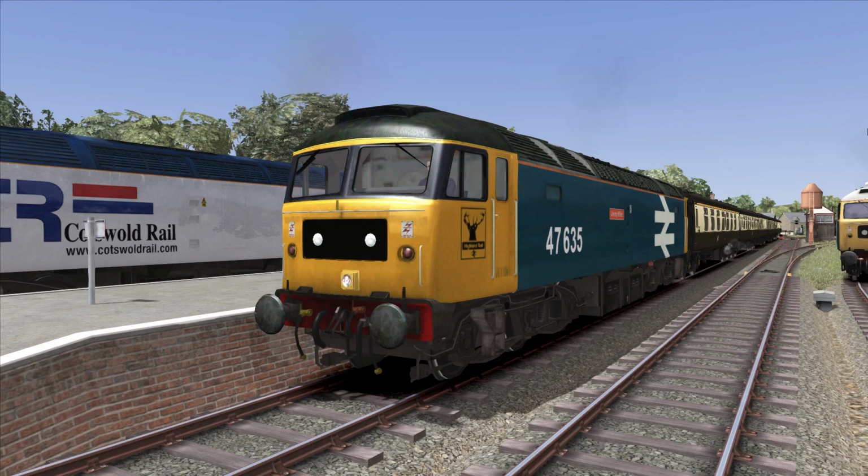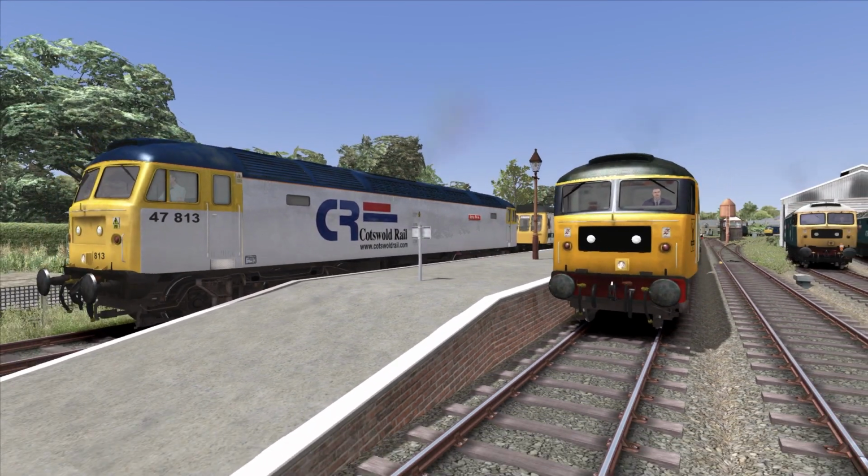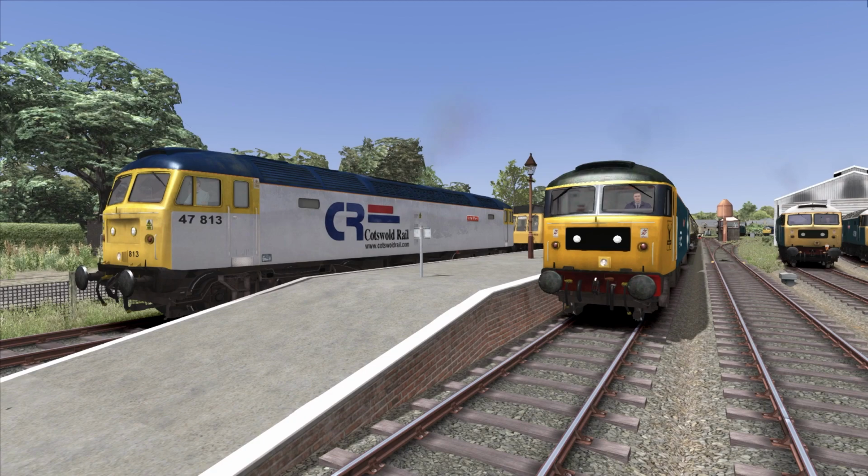What do we think this is, guys? So this is the original Rail Simulator Class 47, the 2007 RSC model. And yeah, here it is in all of its glory. So you get a couple of reskins of this as well, and it's another thing I do like about this pack, it gives you a bit of a blast of the past. You can legit go back in time and look at some of these very old looking models.